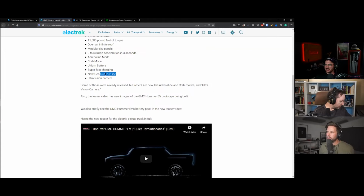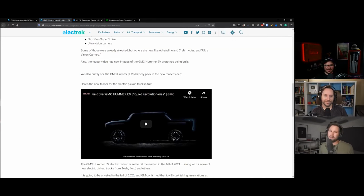Next gen Super Cruise. So Super Cruise is GM's autopilot thing, and I believe it's only on the Cadillac CT6 right now. They may be releasing that to other cars sometime soon. One of the challenges of Super Cruise is that it's geofenced, so you can only use it in areas where they essentially have high resolution GPS maps. So it's not widely available like Autopilot would be, but apparently when you can use it, it's very, very good. And then an ultra vision camera, because that's a technical term that we all understand the meaning of. Ultra vision. Not regular vision, ultra vision.